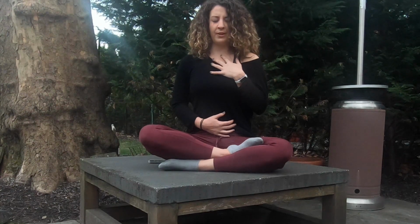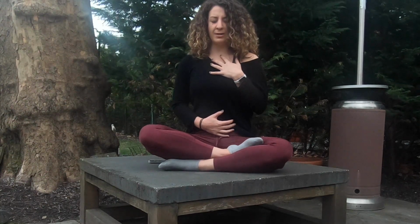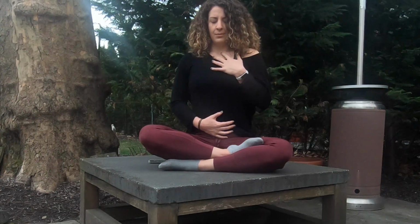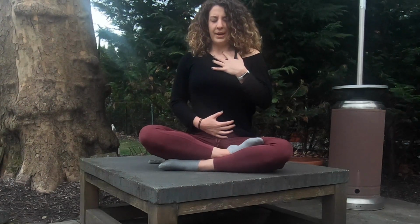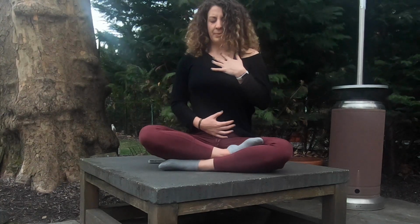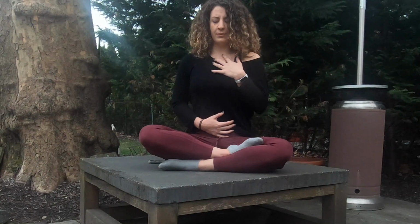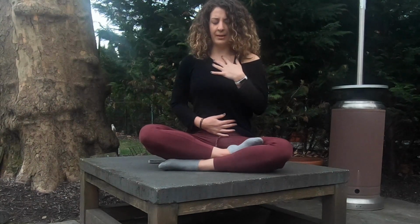Almost like a cup filling with water, we fill our cups from the bottoms first. And then when we pour it out, we pour the water from the top of the cup. Until it's completely empty.